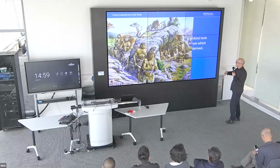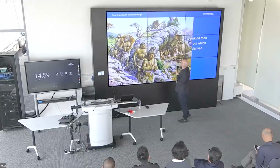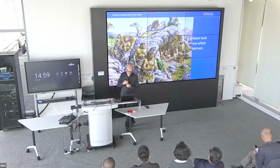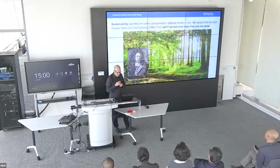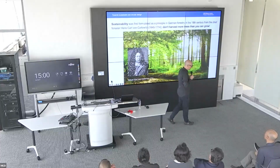Here, actually, when humans started to make fire, to hunt species, to grow vegetables, whatever. And this is like millions of years before. But actually, that's the start of sustainability. But turn the wheel a little bit forward and go into the more modern times.